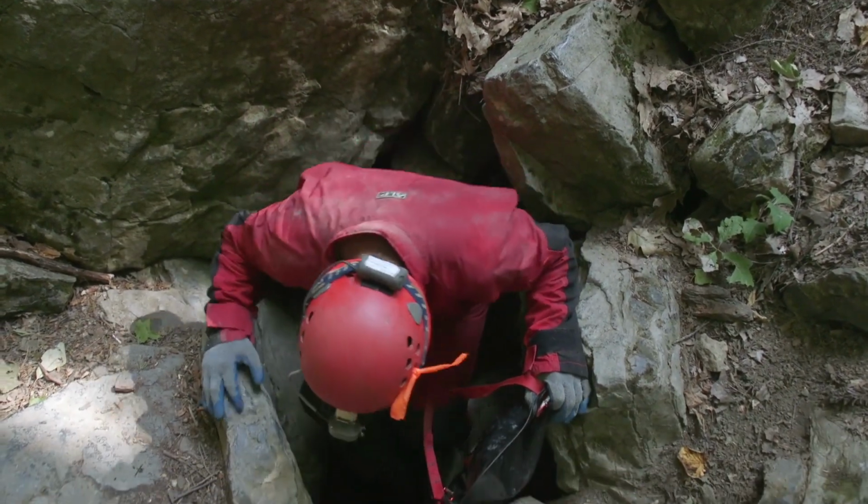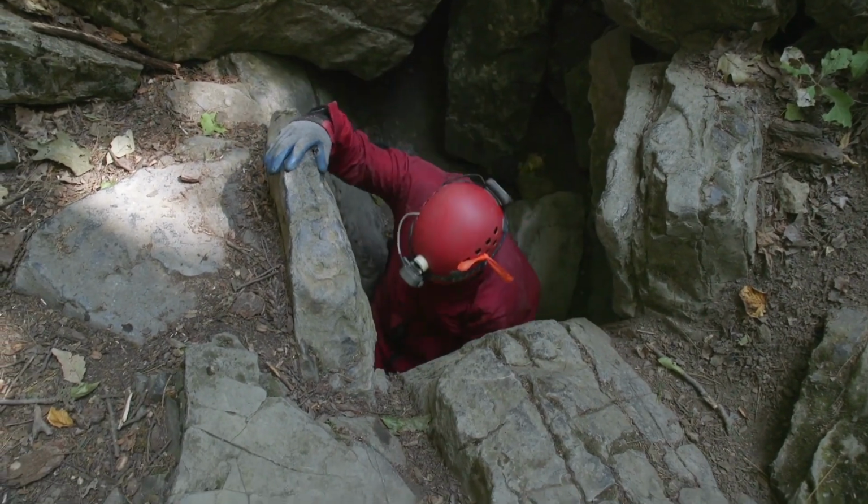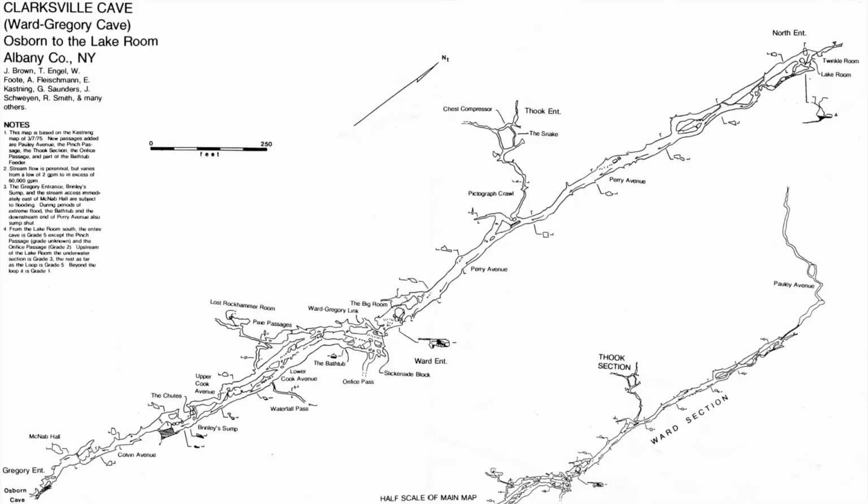Clarksville Cave is formed in the Onondaga limestone. Humans tend to think that 100 years is a long time. And if you tell them that the rock here, the Onondaga limestone, is 385 million years old, it doesn't really register.